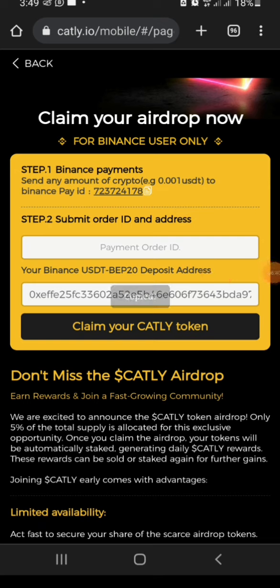So I've copied the ID. Now after successfully doing that, they say we should submit our other ID and address. So this is where we'll put the payment ID. So let's go and make payment. Binance Pay. Let's go and send some money to it from our Binance app.